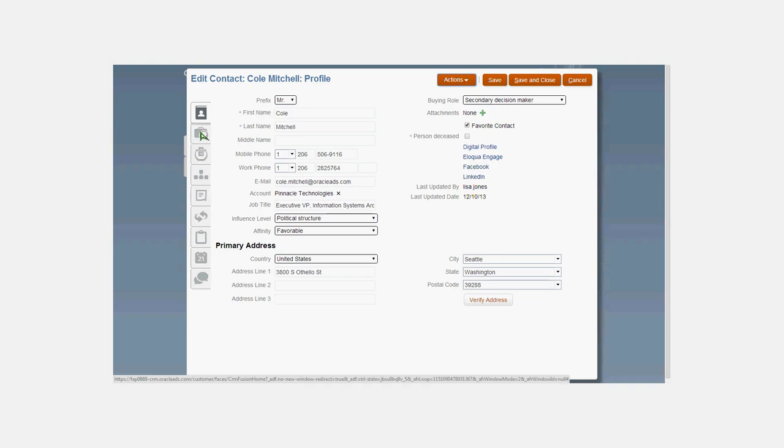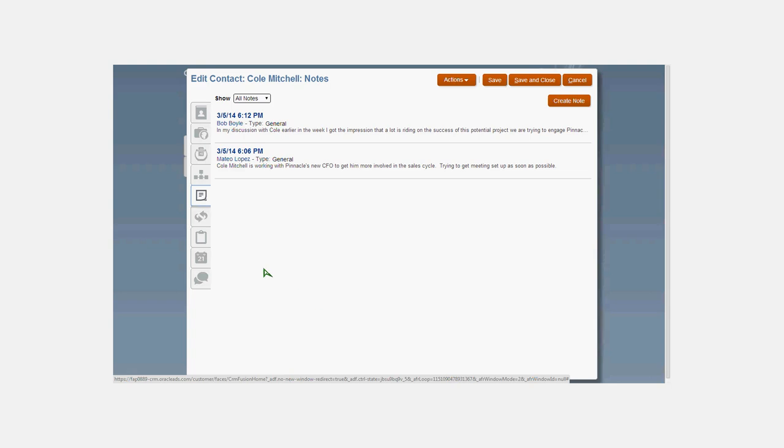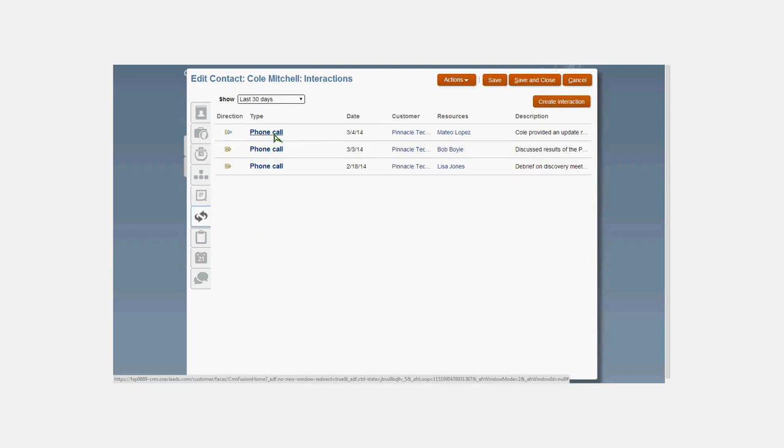I can see what other opportunities I've been working on with Cole. And I can see any leads, his relationships with other people that I'm in contact with, any notes. And I can see, for example, that my VP and my manager, I saw on that interaction view at the Pinnacle level that there was some dialogue going on with my manager and my VP. Here, I can get more detail on what the notes were about that dialogue. And then in the interactions, I can see that, yes, Mateo did place a phone call, and it was to Pinnacle, and so did Bob. So I'm getting this complete picture of my contact as well.